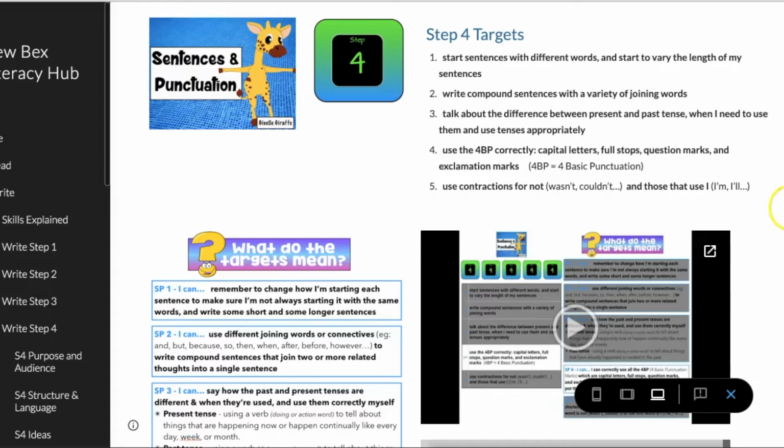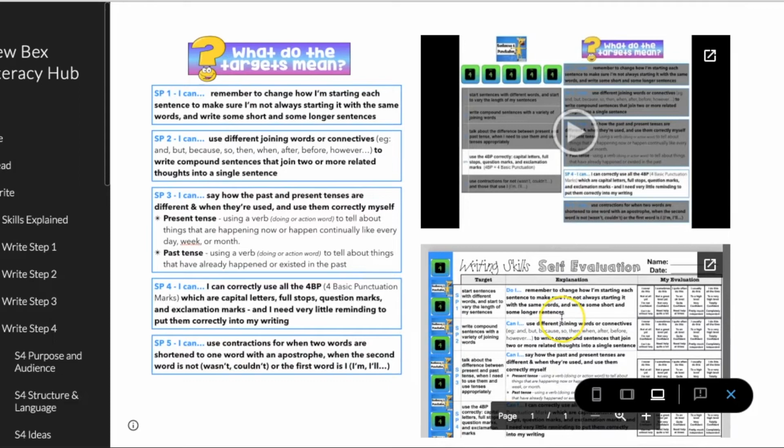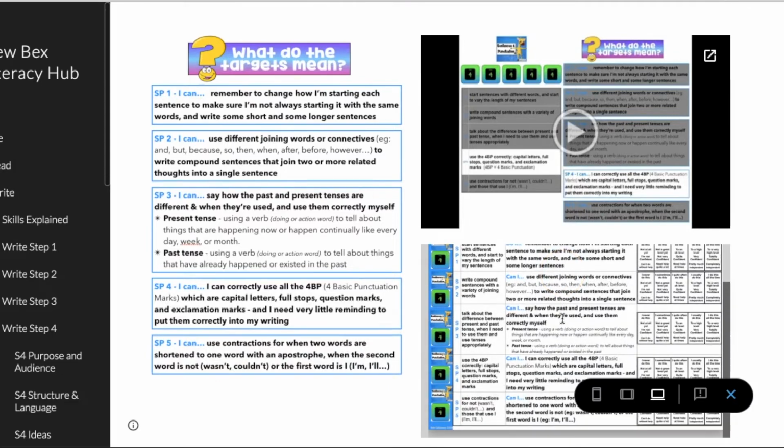And you can see here at step 4 that we've got 5 targets for the children to be working on. You've got your explanation down here about what those targets actually mean, the video of it being read to the students, and the self-evaluation form that also gives them a little bit more extra detail to help them in their learning.